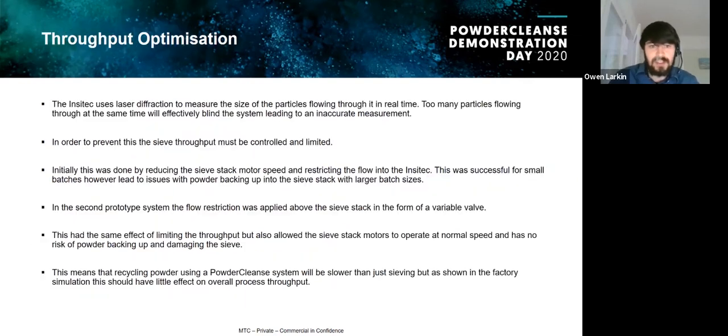On throughput optimization, the Intertech uses laser diffraction in order to measure the particle size. If too much powder is flowing through the system, it can blind it, leading to inaccurate, or in some cases, no size measurement being recorded. In order to maintain the optimum flow rate, the output from the sieve must be controlled. Initially, this was done by limiting the sieve stack motor speeds and restricting the flow into the Intertech.